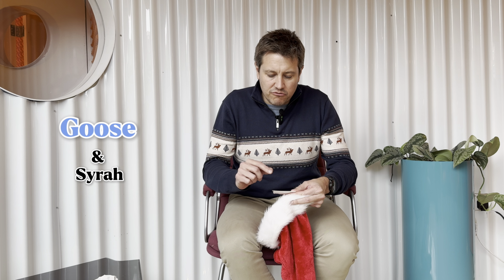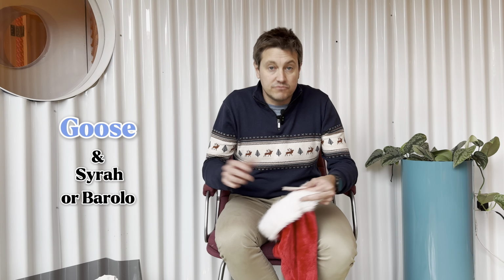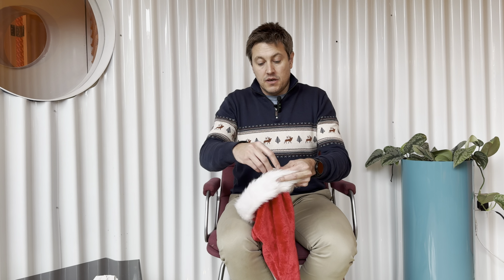I actually would recommend, my top choice for goose would be a Barolo from northern Italy, from Piemonte. Not a heavy variety in terms of its body, but it has loads of structure, some good robust tannins, which are going to really cut through the rich meat of the goose.